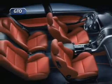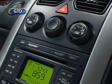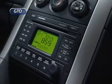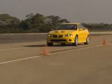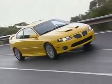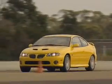GTO has supportive seats and greater interior roominess than Mustang, plenty of room for 4 adults to ride in comfort. GTO has a standard top-of-the-line surround sound audio system with 10 speakers, including 2 subwoofers, compared to Mustang with only 6 speakers and no surround sound. And in the muscle department, there's hardly a comparison. GTO delivers 100 more horsepower and 75 pound-feet more torque than Mustang, plus a standard automatic transmission, an optional 6-speed manual, and a final drive ratio geared for fast, off-the-line acceleration.